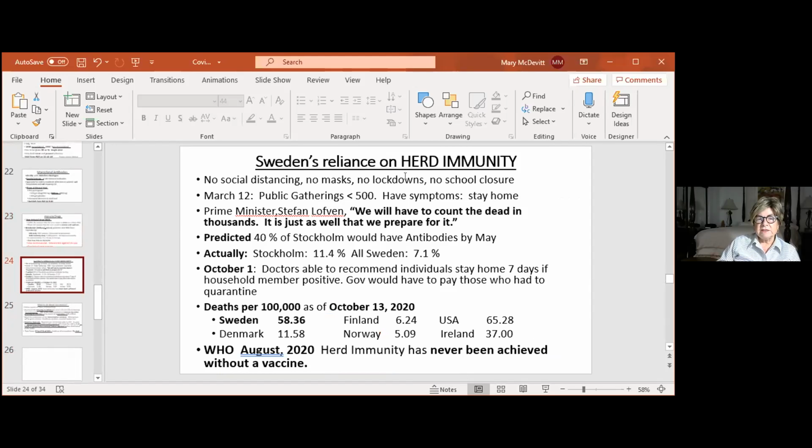Okay, almost done. I wanted to tell you a little bit about Sweden and herd immunity. You might have read in the paper, Sweden has essentially done nothing to try and prevent the spread. And I'll just hurry and go down here. By letting it go through their community, they had predicted that 40% of the people in Stockholm would have antibodies by May of this year. As you can see, actually, when they did the measurement, it was only 11.4% had antibodies, and in the whole country, only 7.1%.